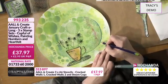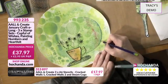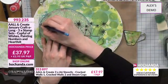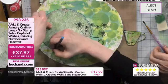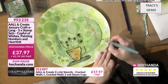Damn. Does it matter? No, it's fine, it'll be all right. You're going to go round with the green. So hopefully the camera work is getting that. You can see I've gone round with the blue. Yeah. And I've gone round with the green. And then blend the 2 colours.